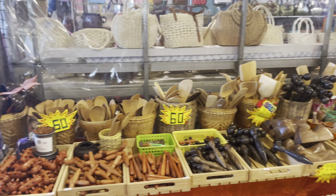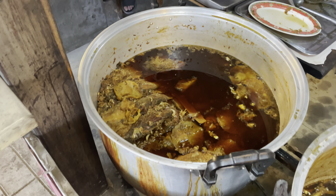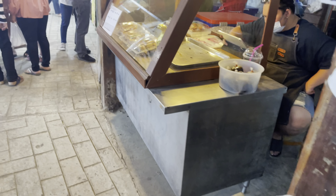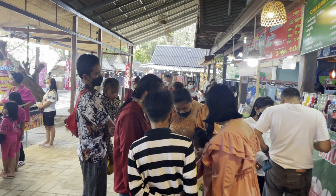Then they have some of the other teak wood stuff. Some of the fish soups that they have. See how they cook it in there. It actually smells pretty nice. The fish they cook has a lot of lime and it's not as fishy usually as you normally will see.